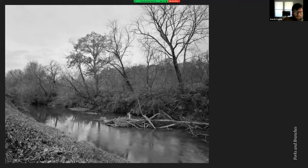This is a creek I've been going back to forever. It's just covered in kudzu, and it's one we always passed over the bridge going to church. So it's sort of affixed in my memory as looking a certain way.